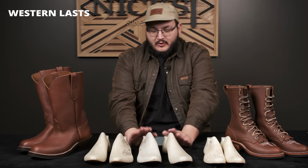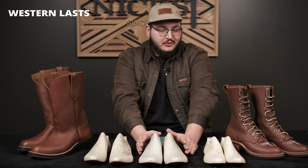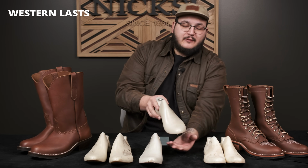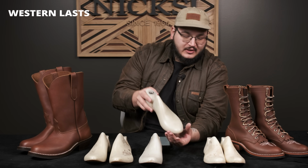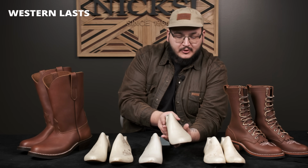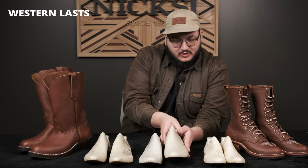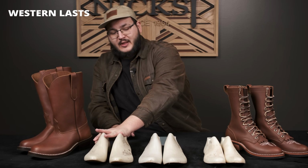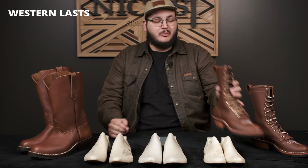The big reason for these lasts is that traditionally Western boots do have a bit more of a pointed toe, and the real reason for that is just to give yourself some room to slide into stirrups when you're riding a horse. Our Western boots, the Packers and the Palouse, are originally intended for riding horses, getting the boot into the stirrup, and a lot of the different options that we offer on them are spec'd for that exact purpose. So that is the main one, the last profile. That is the thing that sets them apart the most.